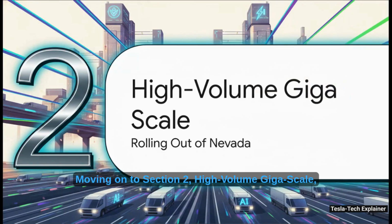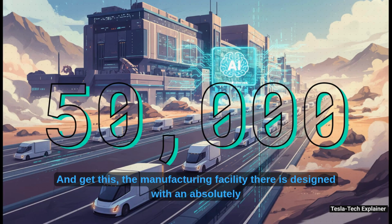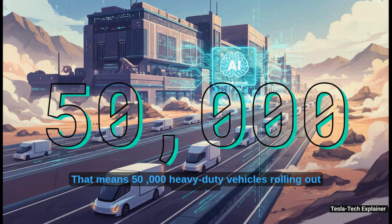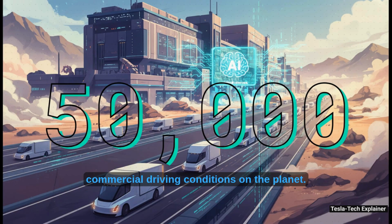Moving on to Section 2, high-volume gigascale, rolling right out of Nevada. As of April 2026, serial production officially kicked off at Giga Nevada. And get this, the manufacturing facility there is designed with an absolutely staggering planned capacity of 50,000 semi-trucks per year. Let that sink in. That means 50,000 heavy-duty vehicles rolling out annually, each of them continuously feeding high-quality AI data back into Tesla's network from literally some of the harshest commercial driving conditions on the planet.